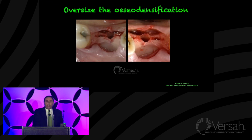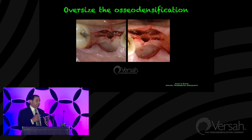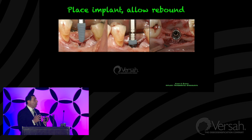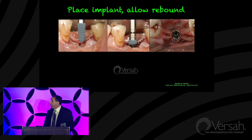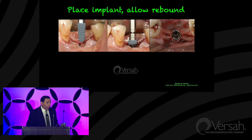However, we were able to engage the implant, and it did torque at 45 newtons with about 60 on the Osstell system. Place the implant, oversize the Densa site preparation and the Osseodensification, and allow it to rebound back. Don't force that implant in because it's just simply going to necrose that thin bone. And then we do our guided bone regeneration in order to augment the ridge, and we allow time for the implant to integrate, and we can see the bone picture has survived the surgical procedure quite nicely.